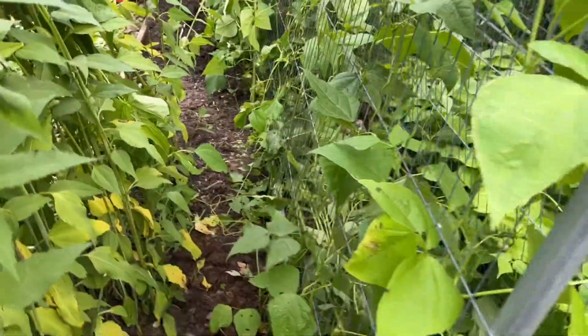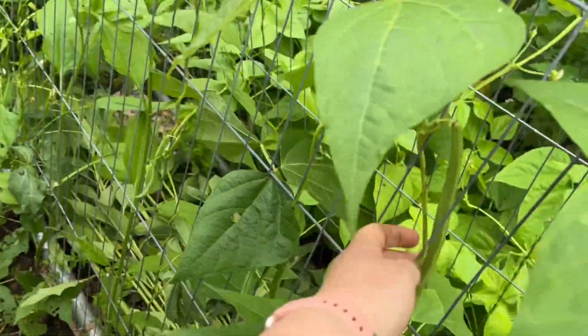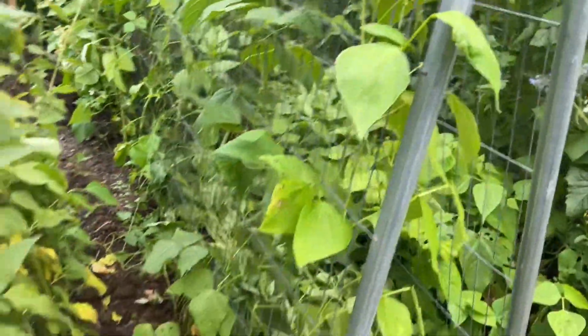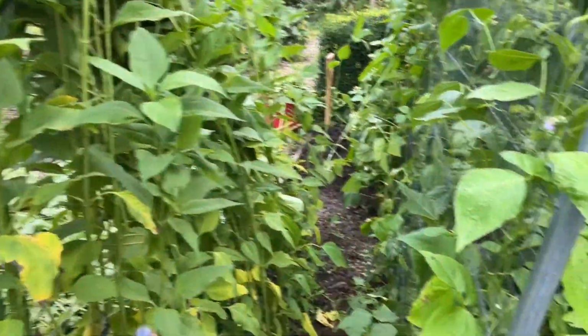But these green beans I'm really pleased with. They were really nice, even when they got to this length here. They were really nice for our meal tonight. We did some chicken, tomatoes and onions and things on like a flatbread. Anyway, so where are we up to now?